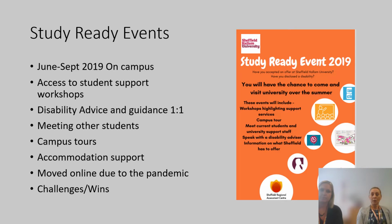The other thing that we did is that they had access to meet with a disability advisor or somebody from the Sheffield Regional Assessment Centre to talk about either disabled student support at Hallam or to talk about disabled student allowances. And we wanted to make sure that the people were applying for the DSA in plenty of time for them to come in September.